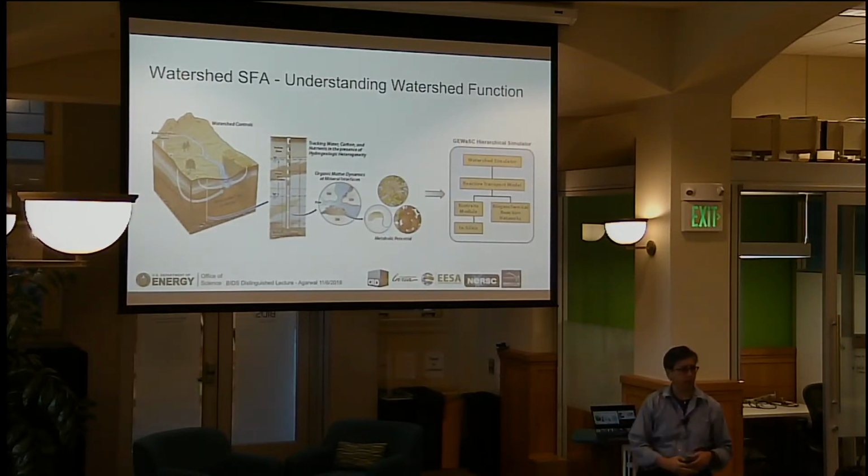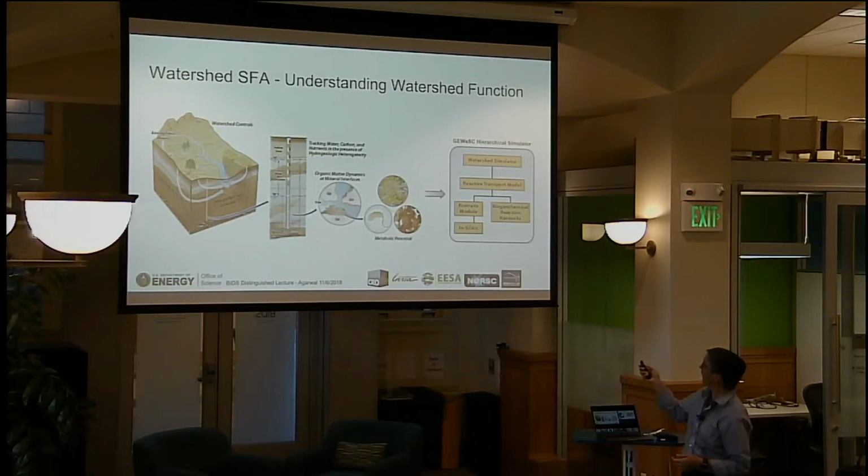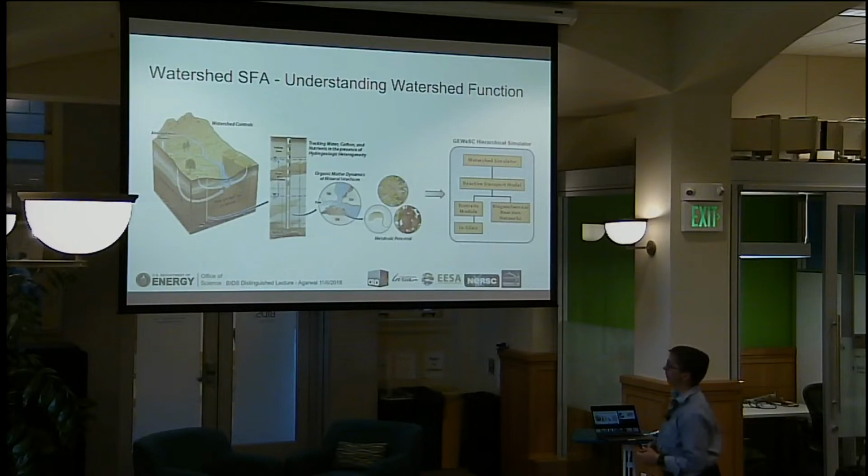Jill Banfield's also involved in this. She's also connected down here on campus. So understanding everything from the traits that are going on within the ecosystem to the transport of the water and a whole simulation of this space. And I think that's, yeah.